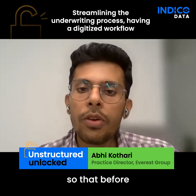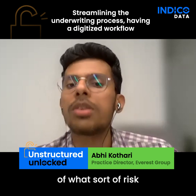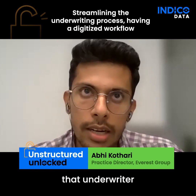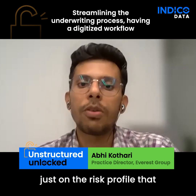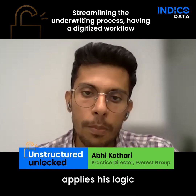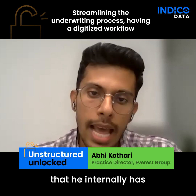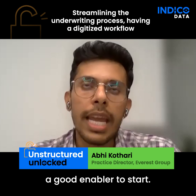So that before that case even comes to the underwriter, they have some clue of what sort of risk they are looking into. Now, that doesn't mean that the underwriter is blindly taking the decision just on the risk profile that is being created. That's just step one. Then the underwriter applies his logic and whatever rules he internally has, and takes an underwriting decision. But this is definitely a good enabler to start with.